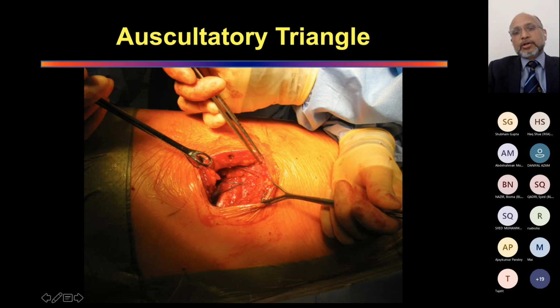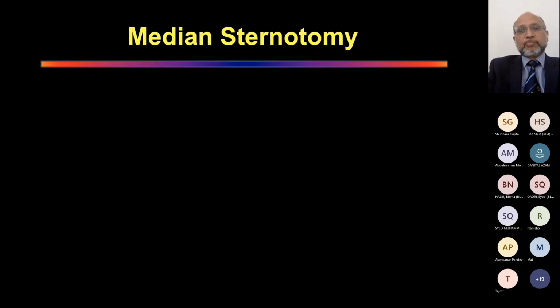And then closure, I told you a pericostal stitch. This is a pericostal stitch. This goes around the rib, and you put a big stitch all around and tie it down so that you can get a good closure and approximation and prevent what is called lung hernia. If you don't get good approximation, then with every breath, the lung will herniate through this, and it will give you a very unpleasant sensation for the patient. Okay, so that's quite important.